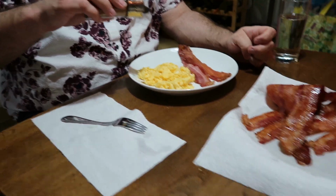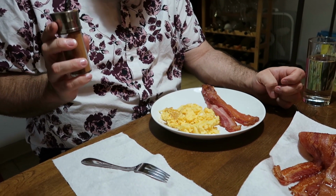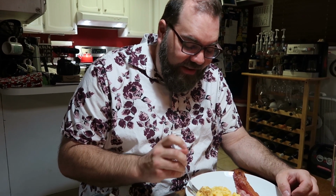We're trying the cinnamon on the eggs this morning. A little bit nervous. Like that much? Yeah. You sure? Okay, that's about how much you have. Do a little bit more. Oh my God. Okay. I want to see your reaction. First bite. I am a little bit nervous just because I had never heard of this until last night. It smells like cinnamon eggs.